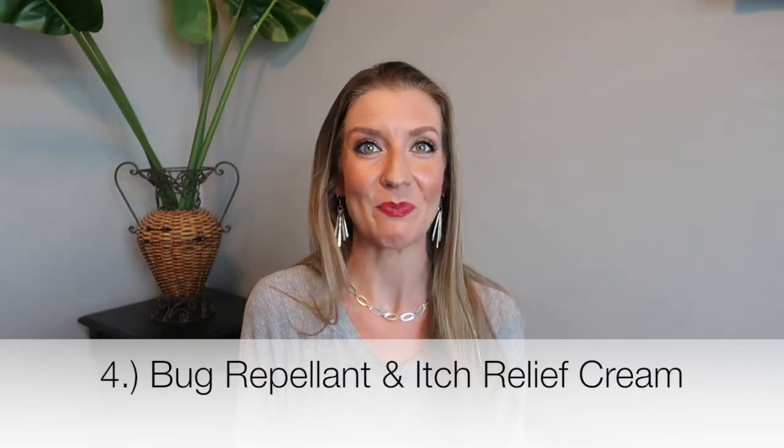Number 4, bug repellent and itch cream. A lot of places that you go, you're going to be dealing with bugs, okay? Unless you're going to frigid places where it's a freezing climate. Obviously, it's a little bit different, but generally I try to bring with me a bug spray or bug wipes and some kind of itch cream so that I'm not miserable when I'm traveling. There's nothing like getting eaten up by mosquitoes and being on vacation. It's so miserable. I've had situations where I got tons of bug bites and had to be on an 8 to 10 hour flight afterwards and they itched the whole way home. It's awful. So it's better to just have your bases covered and make sure you bring something for the bugs.